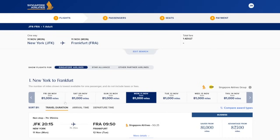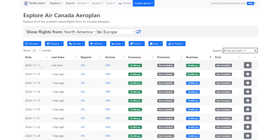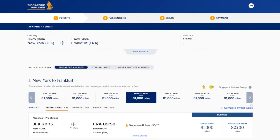You'll see that there's more availability directly with Singapore if you needed to fly on the 8th, 9th, 10th, 12th, 13th, 14th. But if you're flexible and you're like, I can fly either on the 11th or on the 15th, this should work out for you. Keep in mind also, there's only one seat available with Air Canada, but if you need multiple seats, then directly with Singapore would be the better way to go.